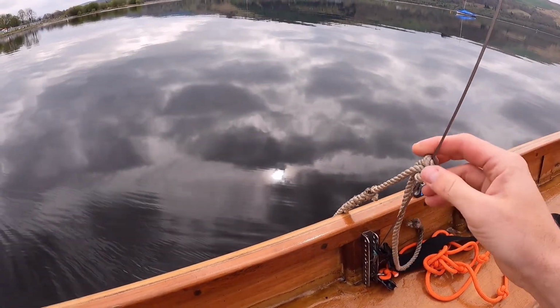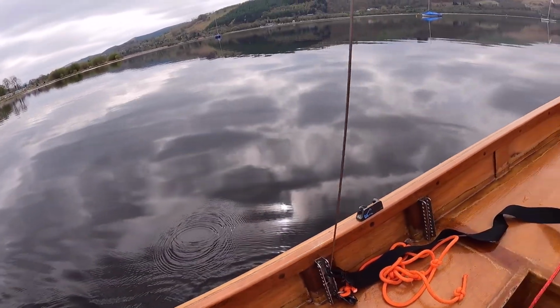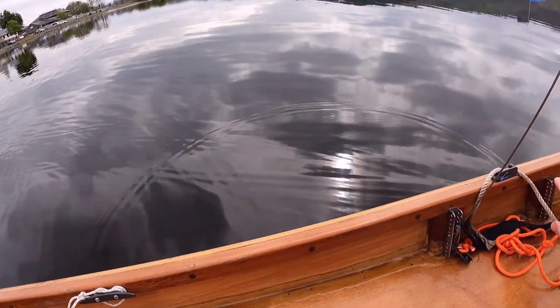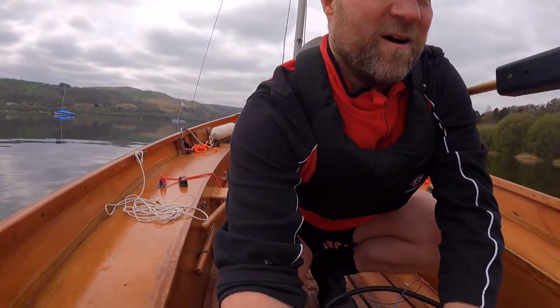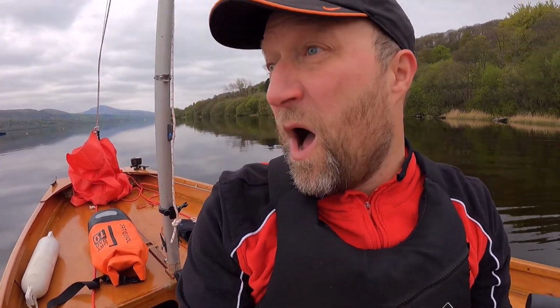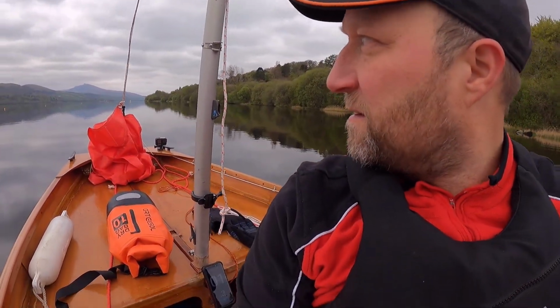Don't forget to bring your fenders in. I'm just going to do that and pull them in tight there. Apparently if you leave your fenders on your boat, on your yacht, as you leave the harbour, it makes you look like a really inexperienced sailor. But at worst you could lose them, or they could get tangled or damage something, so always bring your fenders in. I think it's the first time I've ever brought the fender with me on this boat.